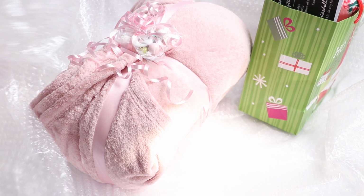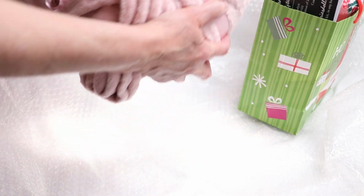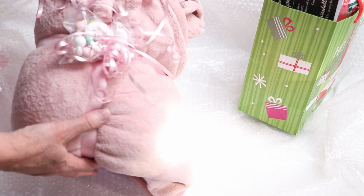Okay, I have bundled her up. She is totally secure. Feel where the head is on the top here. And I have all the magnetic pacifier holders, the bows tied on here so they don't get lost.